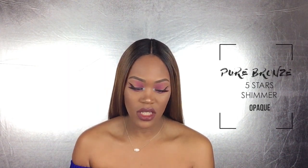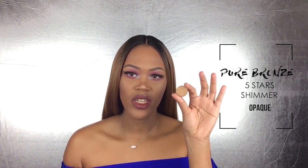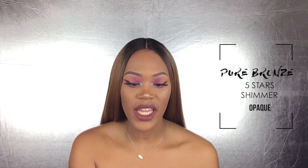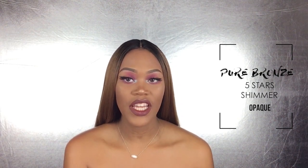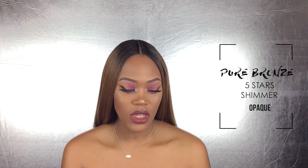Next one I have for you guys is called Pure Bronze. And this is what it looks like. Pure Bronze also has a 5-star rating. And on the website, it is described as a lush bronze hue with a shimmery finish. And the application is described as opaque. So we're just gonna swatch it.